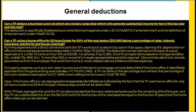Now, the Commissioner also gives the taxpayer the option of just claiming a flat 45 cents an hour. And again, this is something that you can record in terms of the time that you occupy the space and you're working in there. All of these diaries and electronic records and receipts that you have are used to substantiate your claim.